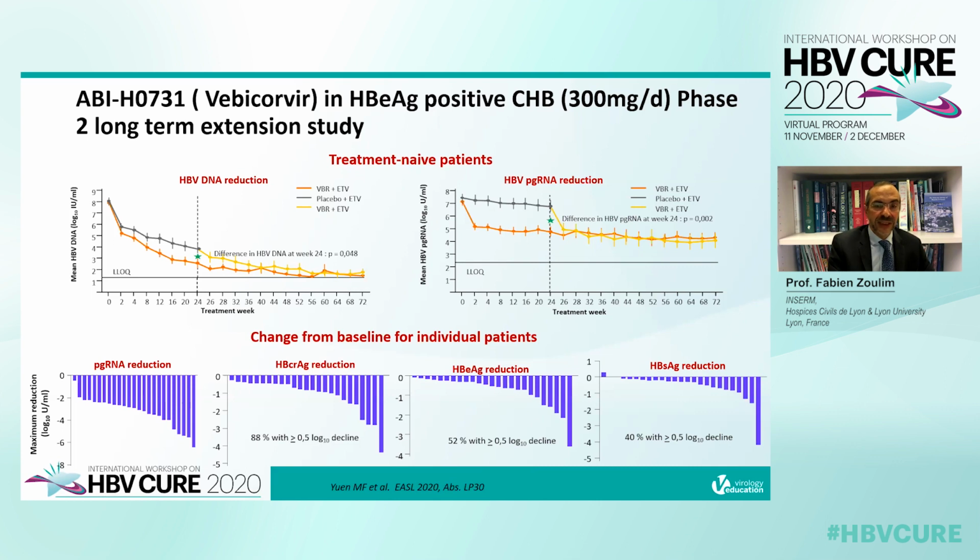When you look at the effect of this combination of entecavir and Vebicovir on the biomarkers that I just alluded to, you see a decline in pregenomic RNA in serum, of HBC-related antigen as well as HBs antigen in some patients. So we are in a situation where we can really ask the question whether a combination of Nuke plus a capsid assembly modulator may be sufficient to achieve a functional cure with longer-term administration, or whether at some point when all the biomarkers would be undetectable in serum, we could stop treatment and see whether we could maintain viral suppression or even achieve a functional cure after treatment withdrawal.